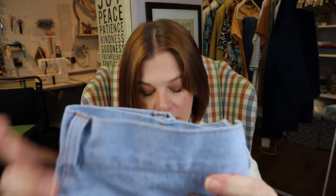It's just a really good jean skirt, so glad to have that in my wardrobe. It was something that my wardrobe was missing as well, just like a basic. This and the khaki pants, who knew? Yeah, I needed those. So very, very good.